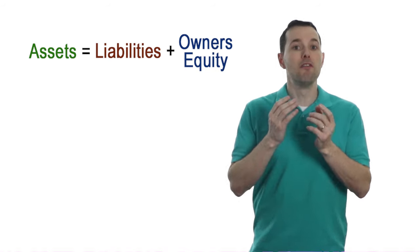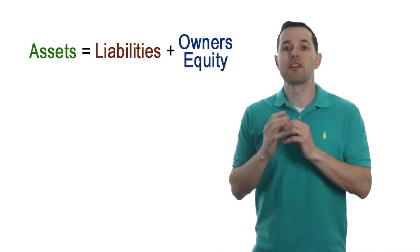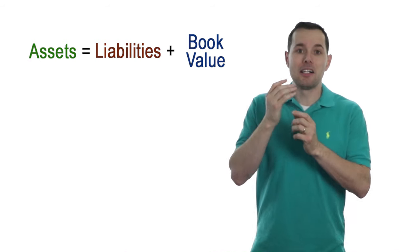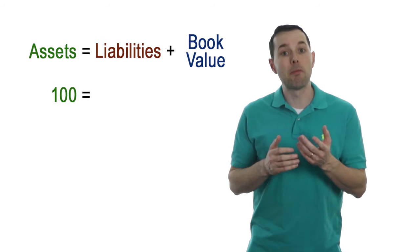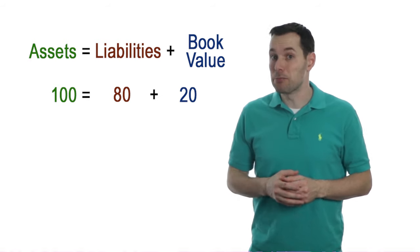Okay, so the first thing that we should do is make sure we're all on the same page regarding what book value is. So here's the formula for the balance sheet. Assets equals liabilities plus owner's equity. Now, owner's equity and book value are generally the same thing, so we're going to replace owner's equity with book value. Now, let's add some numbers. Travelers has assets of about $100 billion, and then they have liabilities of about $80 billion. That means that book value must be about $20 billion since the two sides must balance.